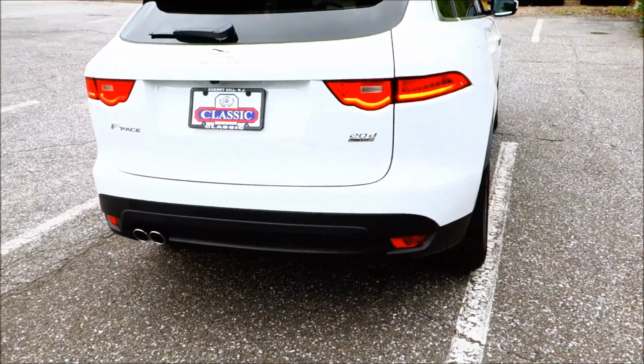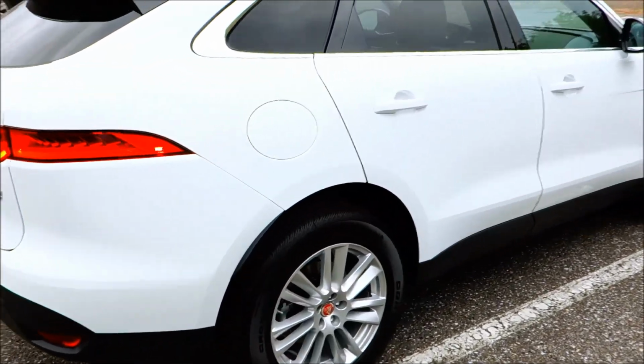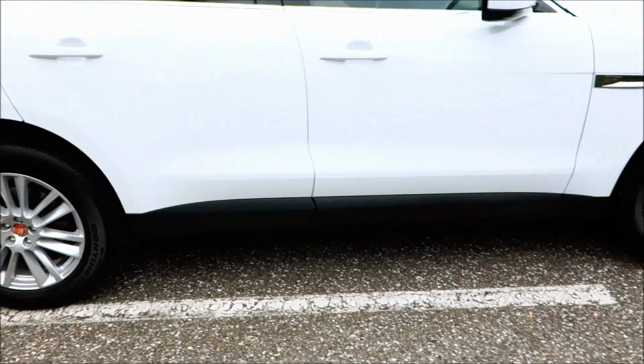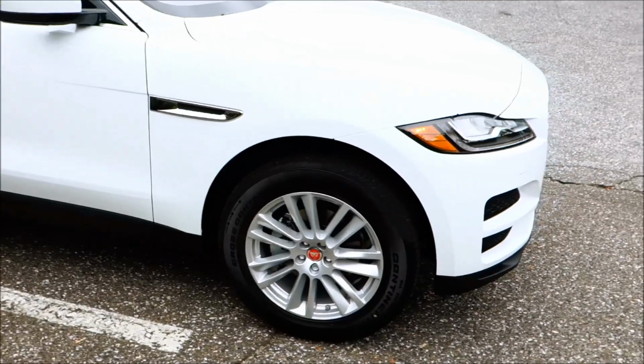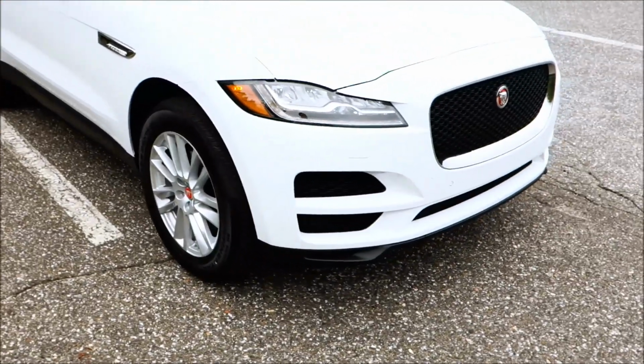Now, the color that we're looking at today is Polaris white. It's actually a really beautiful color. I'm a huge fan of white cars, and I really like how the Polaris white looks. The interior, as you'll see once we go inside and go for a drive, is an espresso latte two-tone.